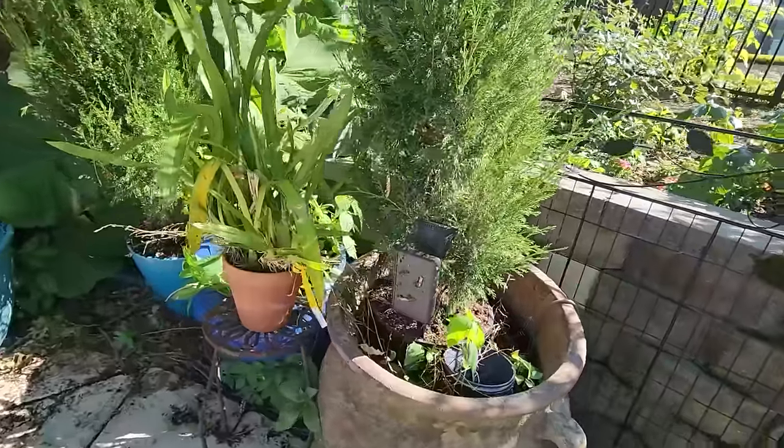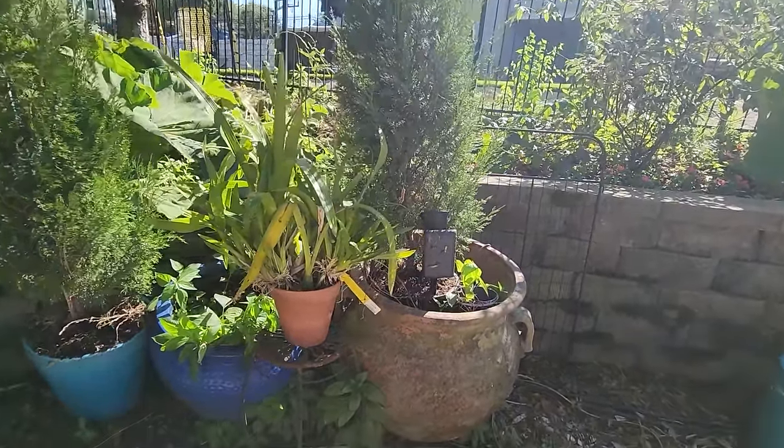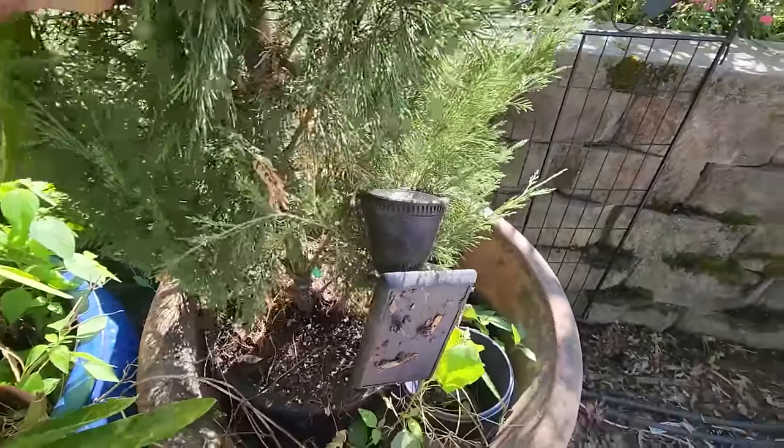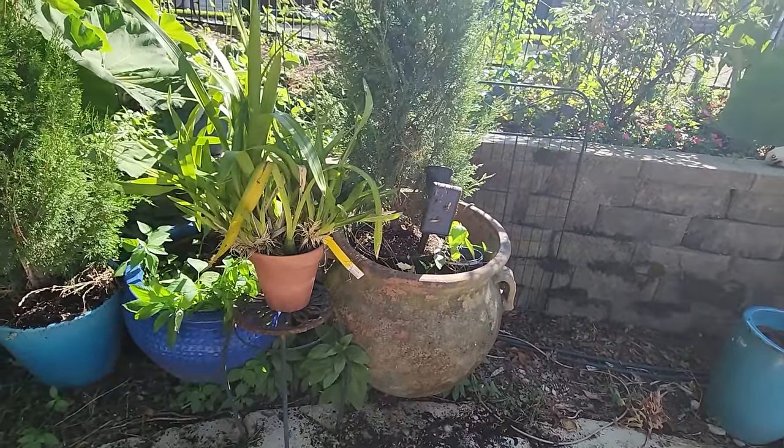I kind of like having this one here in this big urn planter. I usually do something more elaborate and tropical in this one, but I kind of like it. It needs to be cleaned up and backfilled and underplanted, but yeah, I think that's nice.